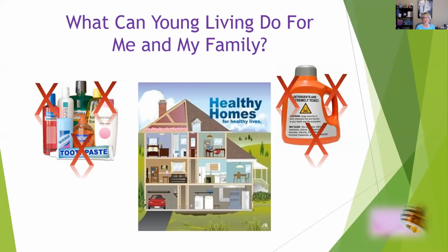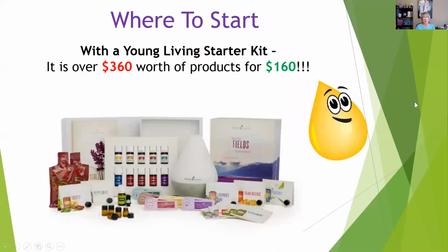Also, our cleaning products. So diffusing oils instead of using air freshening products, and using Young Living's household cleaner, laundry detergent. These are ways to kick the most chemicals out of your house the easiest. So start there. You can start with the premium starter kit with the oils to get a diffuser basically for free. It's over $360 worth of product, and it only costs you $160.